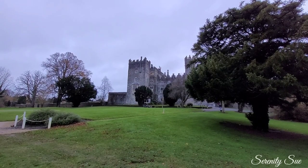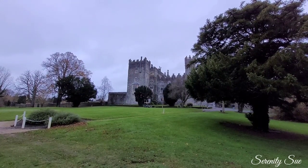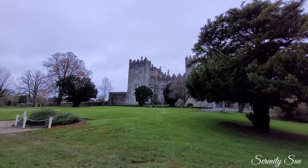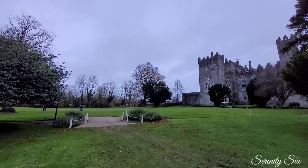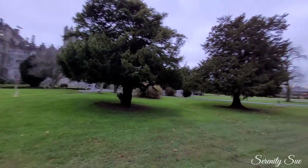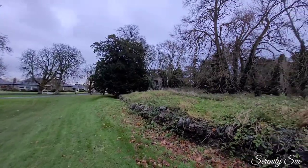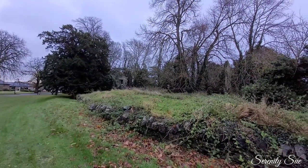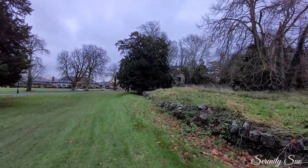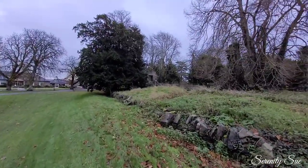Hi guys. So the place I was going to vlog today didn't happen, but on the way home we happened on Kilkea Castle. It is on a golf course. That's the castle. That's the golf course. And just here we have a cemetery and some ruins as well. So we're going to go up and take a look and read some headstones in here.